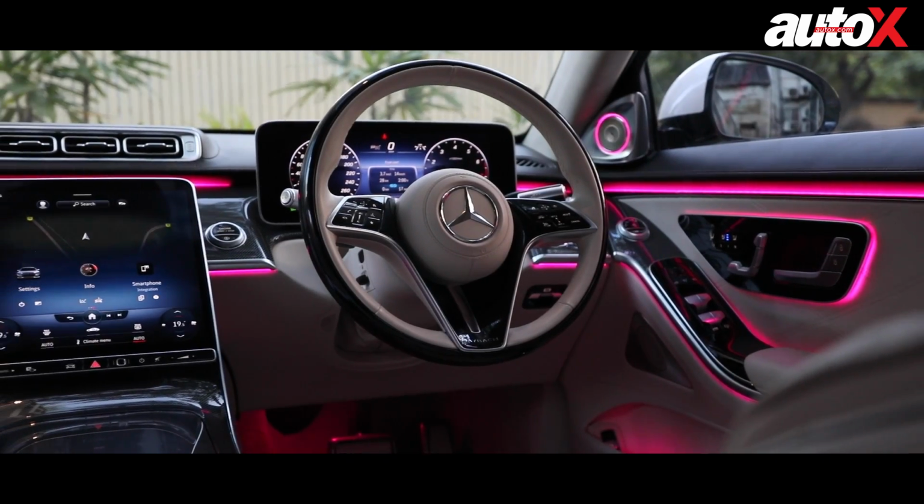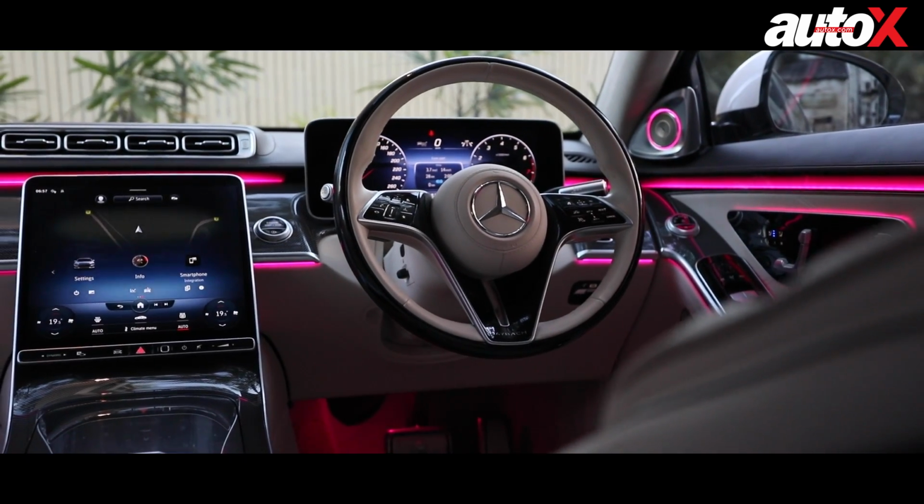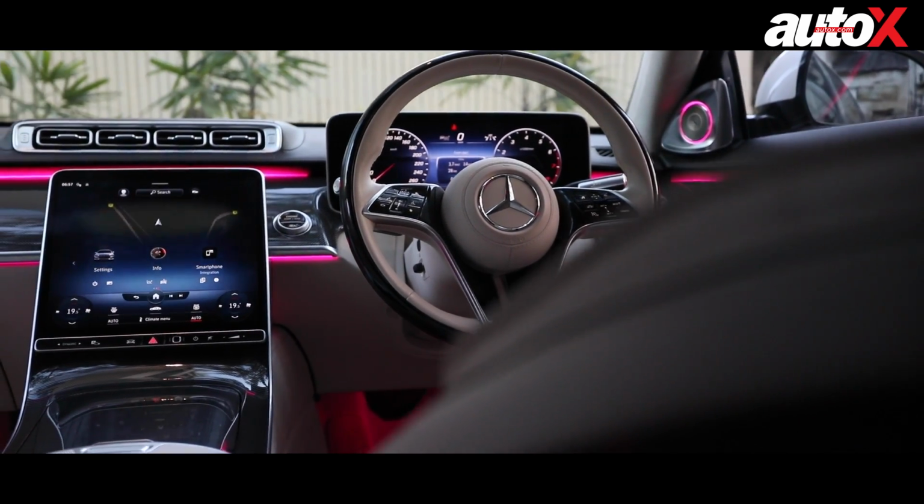To be honest, I'm just interrupting you, but I think from the front also, this car, see, as an owner, I have paid nearly 3 crores for this car. On-road price is going to be close to 3 crores.